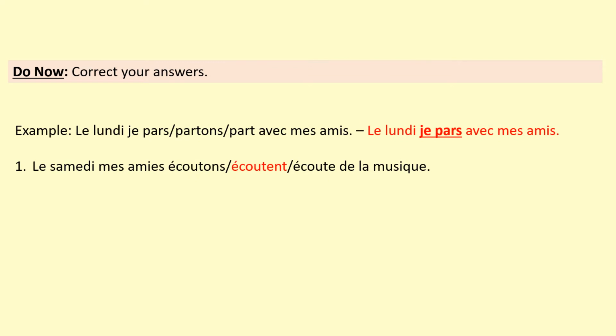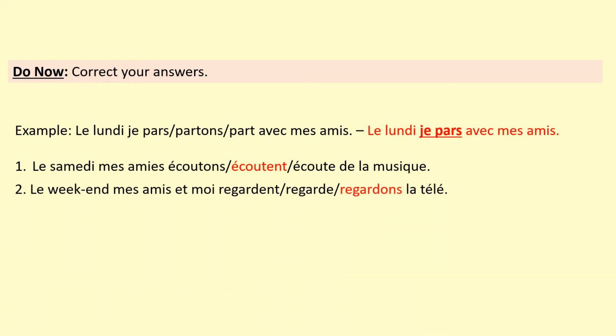So here are your answers. 1. Le samedi, mes amis écoutent de la musique. Well, it's my friends, and so it's they, and so it's the ENT form, écoutent. Tick it if it's correct, change it if it's incorrect using a different coloured pen. 2. Le week-end, mes amis et moi regardons la télé. Here we've got the first person plural because it's my friends and I, so we have to use the we form, regardons. 3. Le vendredi, mon frère joue, and that's with an E, aux jeux vidéo. Okay, that's the he form of the verb jouer.